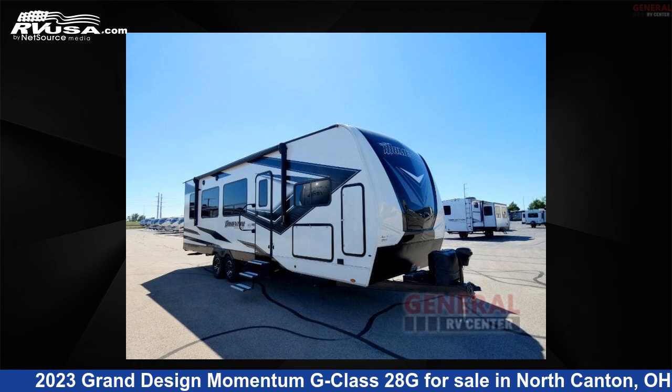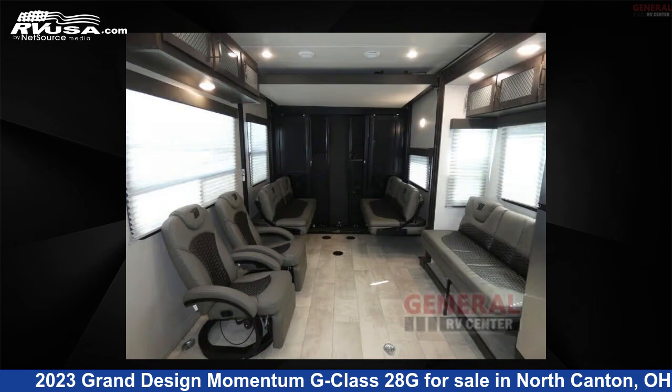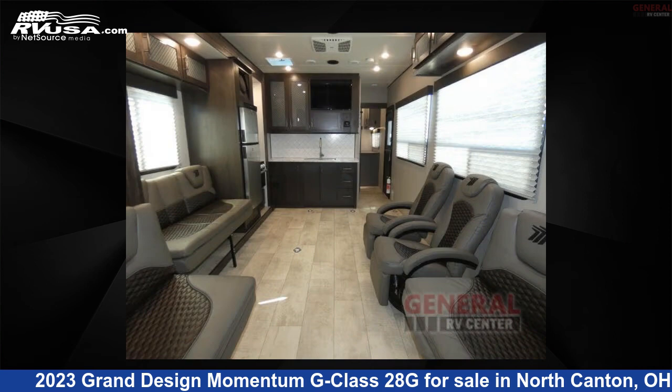This 2023 Grand Design Momentum G-Class 28G is a toy hauler RV. It is located in North Canton, Ohio 44720 and is offered for sale by General RV Center.